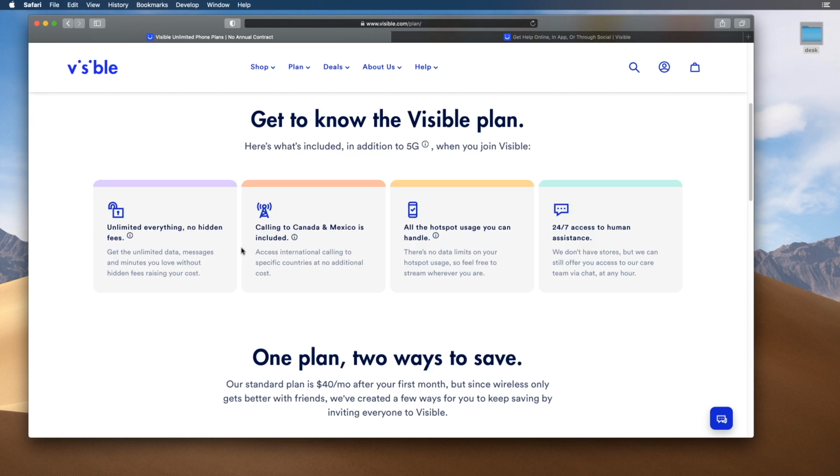First up, Visible's plan includes unlimited nationwide talk and text. You can also call Mexico, Canada, U.S. Virgin Islands, and Puerto Rico. So you can call those countries from the U.S., but not make calls from those countries or outside the U.S.